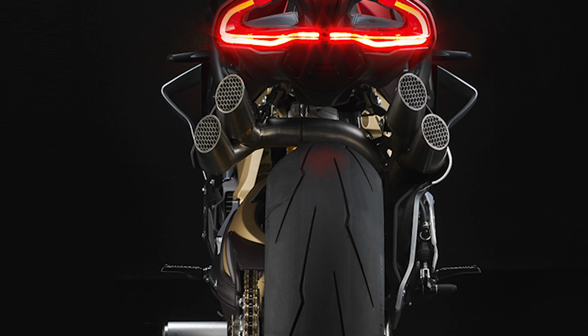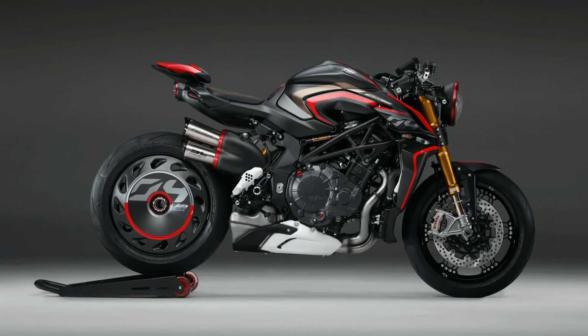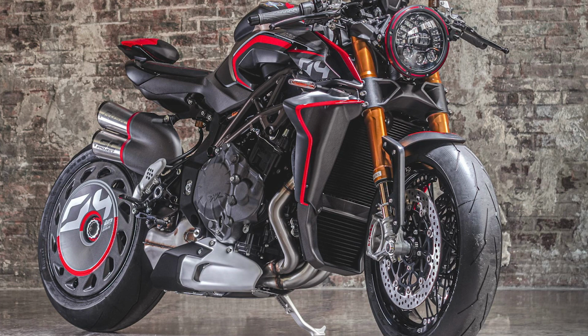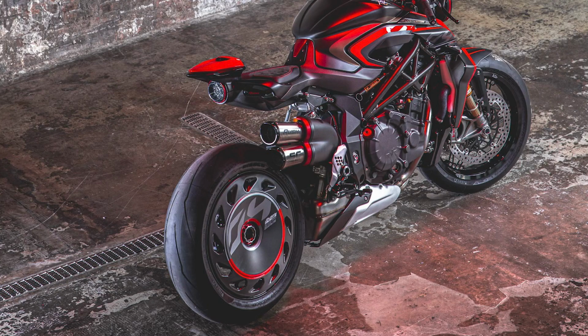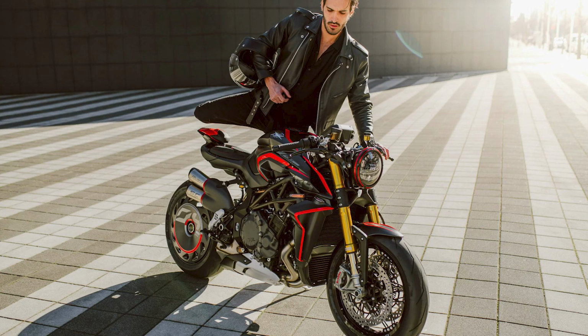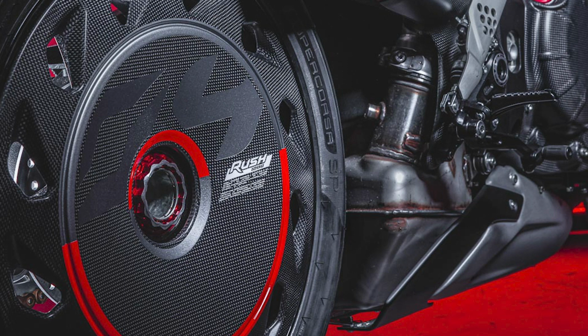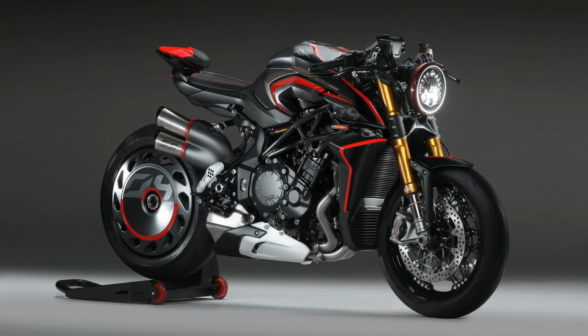But I've saved the best for last, and that's the carbon disc wheel cover. As I've already said, the idea of this bike was to take the Brutale and make it into a drag racer, and I think this is the boldest design decision to take it in that direction. MV claimed that it has aerodynamic benefits, reducing drag coefficient to improve straight line speed, but almost certainly it's 99% there as a piece of crazy styling that makes for quite the talking point. I highly doubt we'll see a carbon wheel cover on another production bike anytime soon.